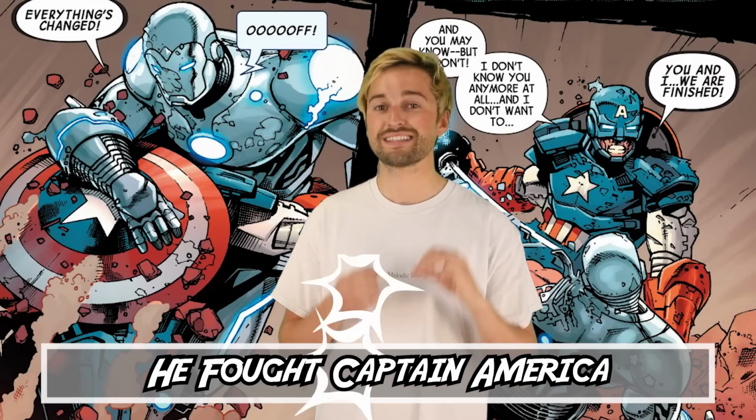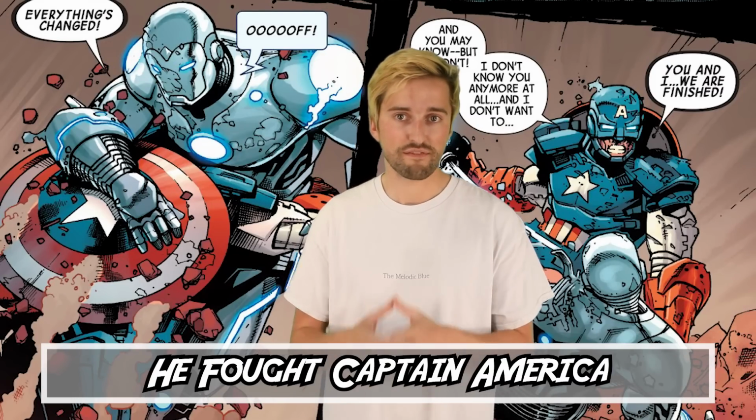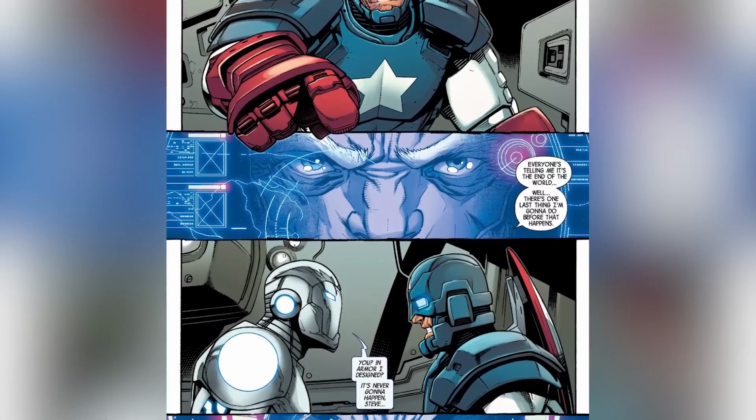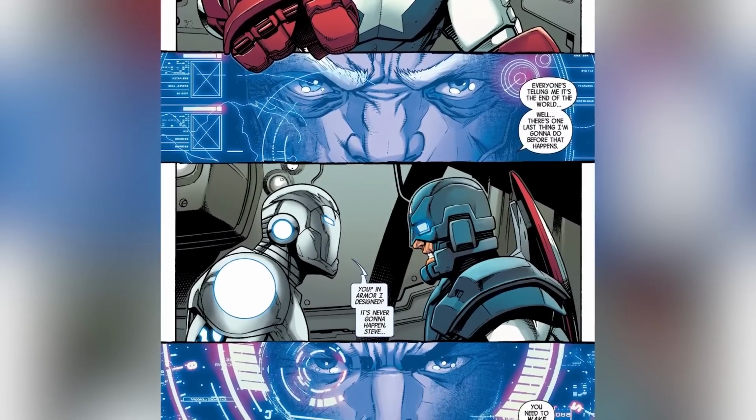At number 1 is that Superior Iron Man actually fights Captain America. This fight is definitely more well known in the context of top Superior Iron Man facts, but it's important to mention and put right at the top of the list because those who don't know about this battle need to know how crazy it was. Because this fight is arguably even more epic than when the two fight during the Civil War storyline.